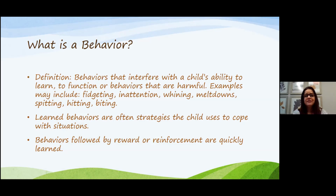Learned behaviors are often strategies that the child uses to cope with situations, and behaviors that are followed by success or reward or reinforcement are quickly learned. An example would be, let's say it's time for little Charlie to go to bed. You tell him to go to bed, he doesn't want to, so he screams and falls down on the floor, and if he has words, he might say no. And this is the first time that he's had this behavior. How his parents respond to this behavior may determine whether or not he repeats it.